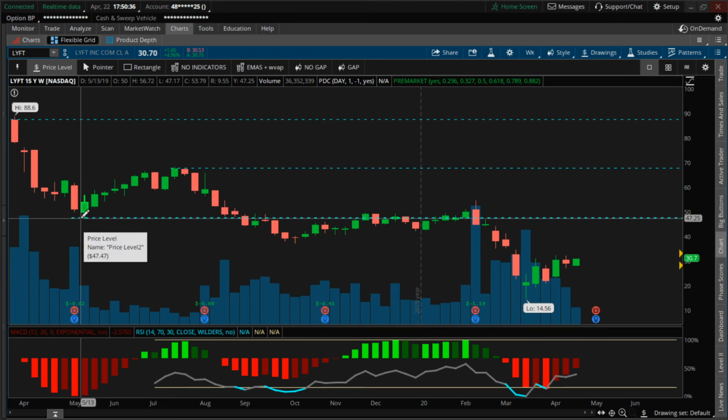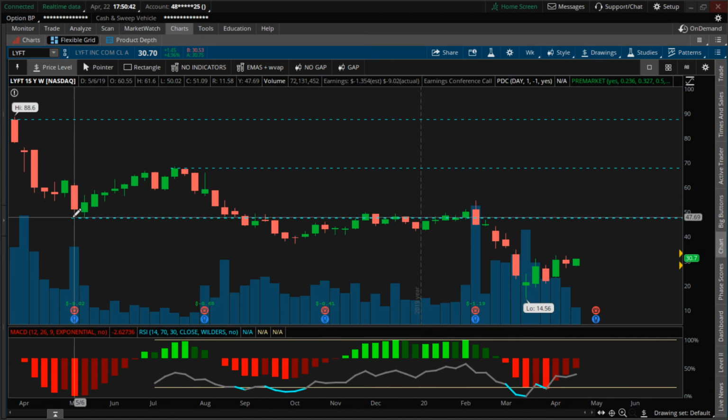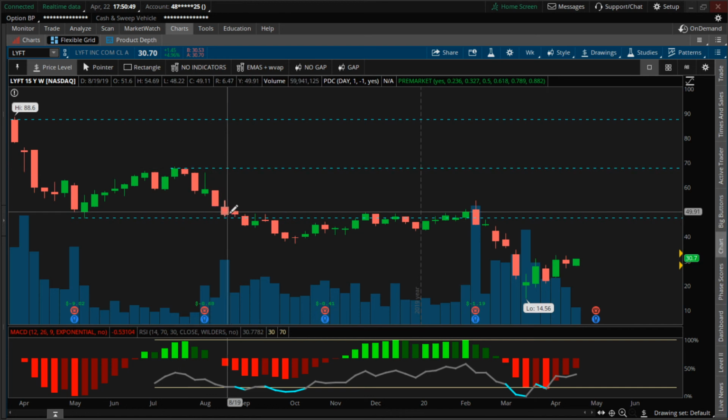It sold off down here. It caught itself right here. It stopped itself from dropping more. So this is where the support area is, when buyers stepped in and pushed the stock back up. And this is where it got rejected again, and started selling off again.